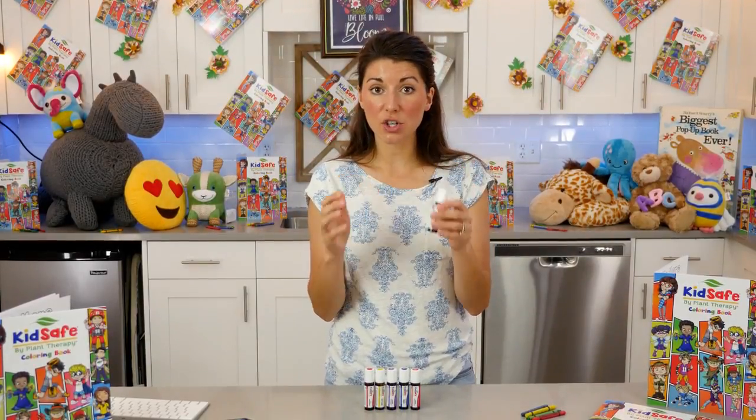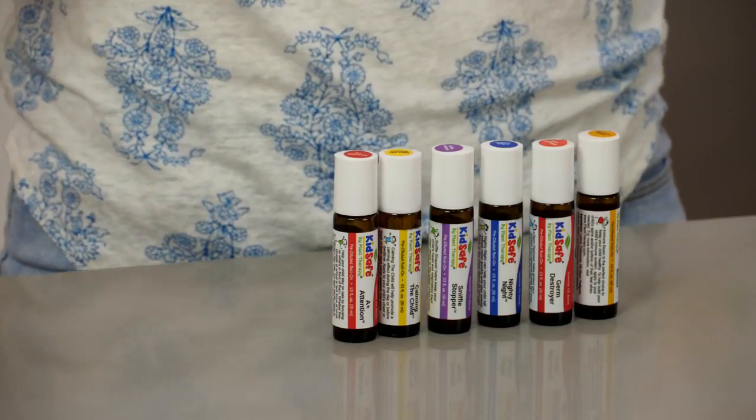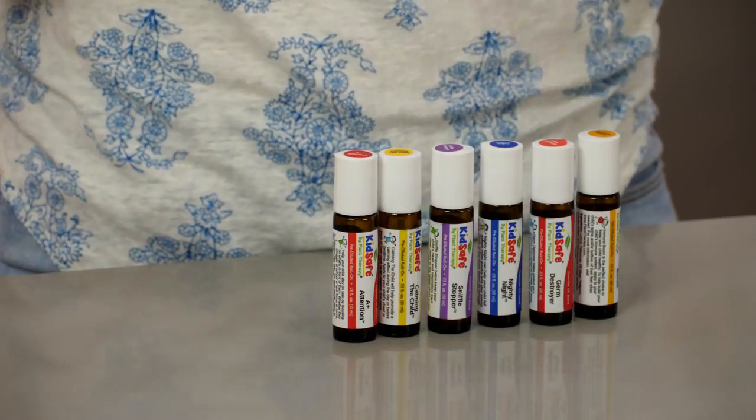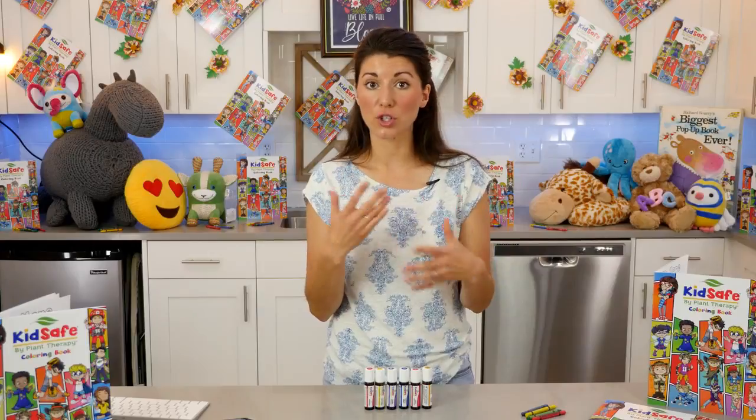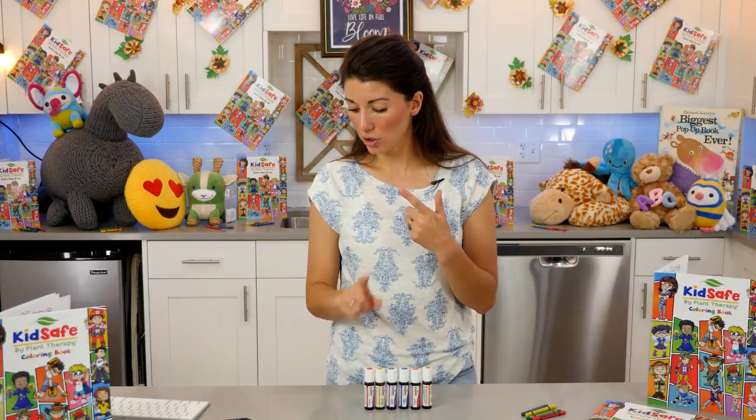So our KidSafe Starter Set comes with 6 oils, kind of just an overall general use of the most common that people would have concerns with for that age range of children. And you can get it in the undiluted.